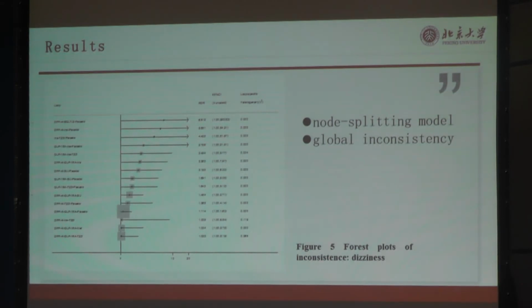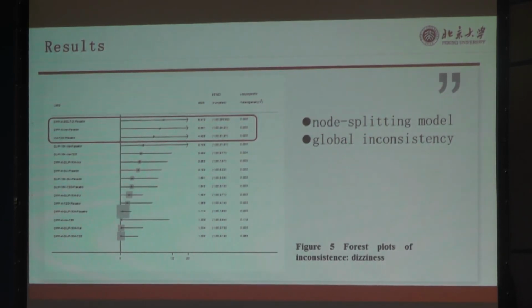It is one method to evaluate the inconsistency of our network meta-analysis. We can see that all the loops were consistent according to the confidence interval. But we should be cautious because there are some outliers larger than 2, which means that the results of the direct comparisons are more than 2 times those of the indirect comparisons. However, we also used some other methods, including the node splitting model, to evaluate the inconsistency, but they show no significant difference between direct and indirect comparisons. We also did the global inconsistency test, and there is no difference between the consistency and inconsistency models.